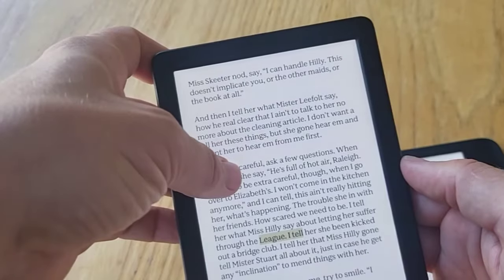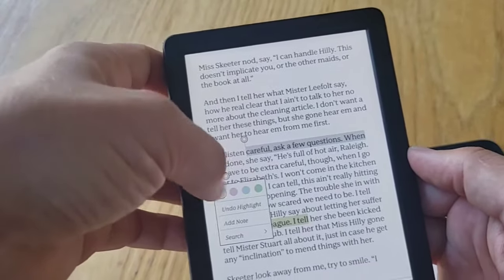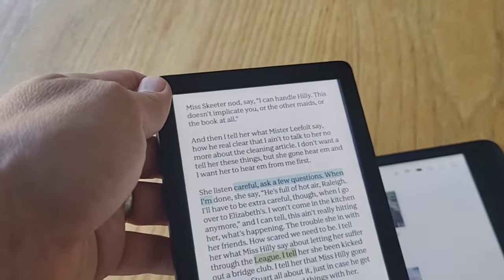So if you have a novel or some kind of non-fiction that you want to make notes on, you are stuck to writing highlights, which is exactly the same on the Libra and the Clara. However, if it's important for you to use more of a stylus pen and be able to do that, then that may be a showstopper for you to be able to use the Libra.